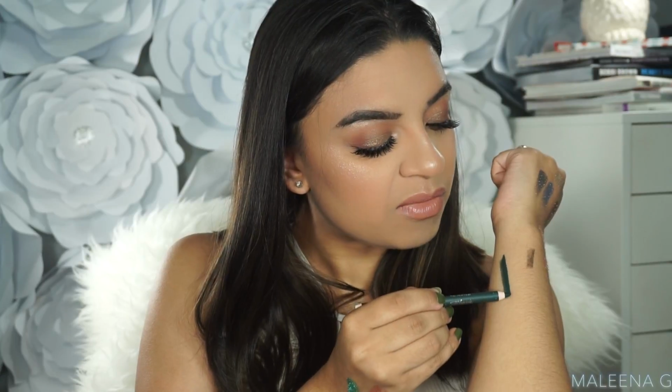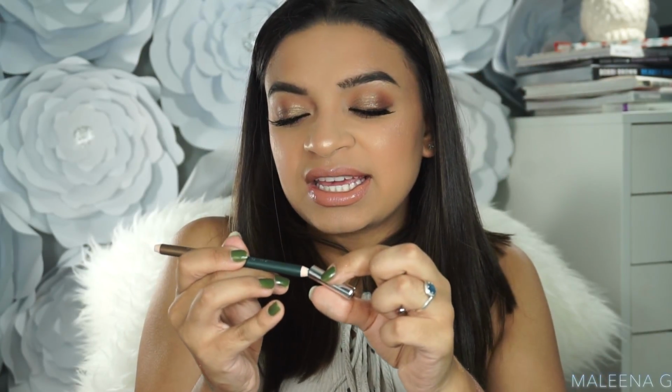What? This is the most beautiful bluish green, teal, majestic, mermaid color I've ever seen in my entire life. I've never seen a liner this color. When I swatched it in the store, I immediately grabbed it and was like, I'm getting this. I have to get it. There's no way I'm leaving the store without getting this.